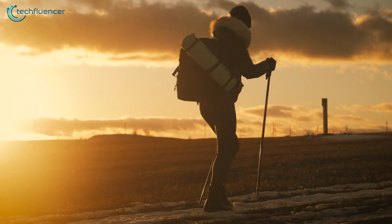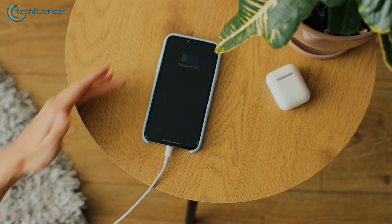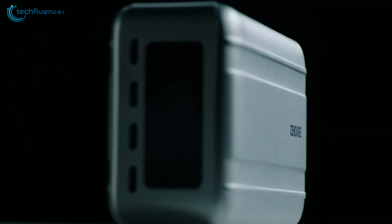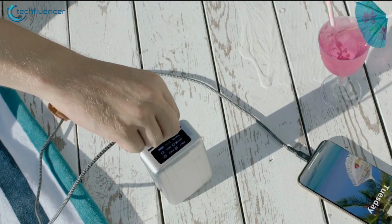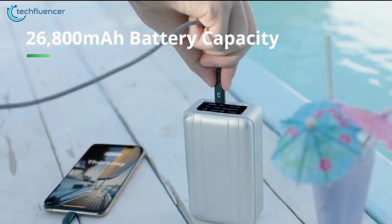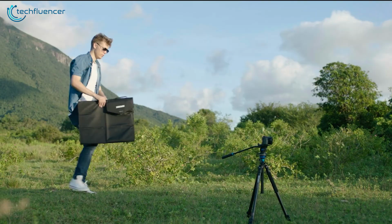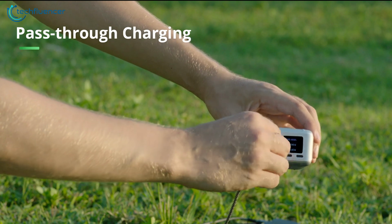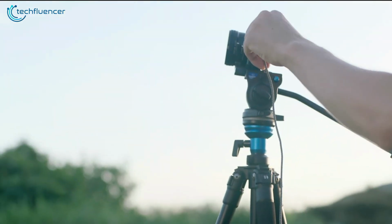Whether you love traveling or simply just moving from one place to another, your electronic devices require charging from time to time. With Supertank Pro, you can charge multiple devices at the same time. This portable battery comes with a 26,800 mAh battery capacity, which provides 138 watts of combined power. Supertank Pro can also be charged through solar panels as well. So when you're going on an adventure, you won't need to worry about an electric port.